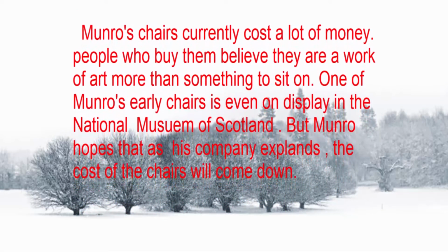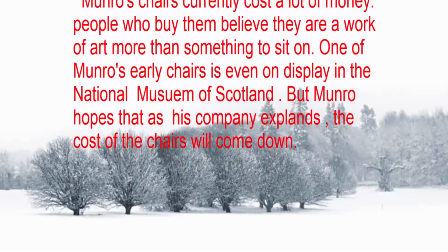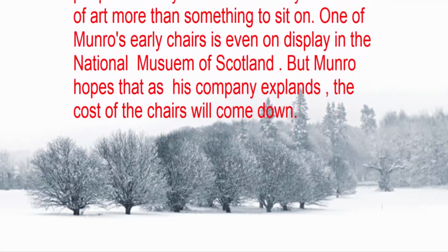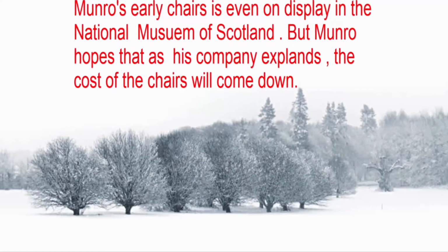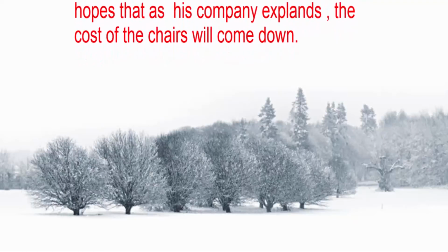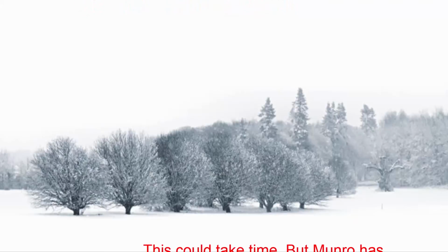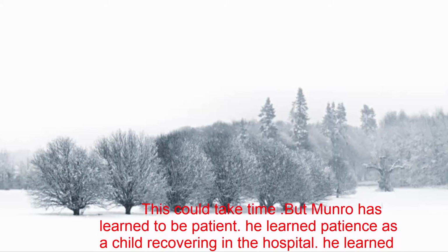Monroe's chairs currently cost a lot of money. People who buy them believe they are a work of art more than something to sit on. One of Monroe's early chairs is even on display in the National Museum of Scotland. But Monroe hopes that as his company expands, the cost of the chairs will come down. This could take time, but Monroe has learned to be patient.